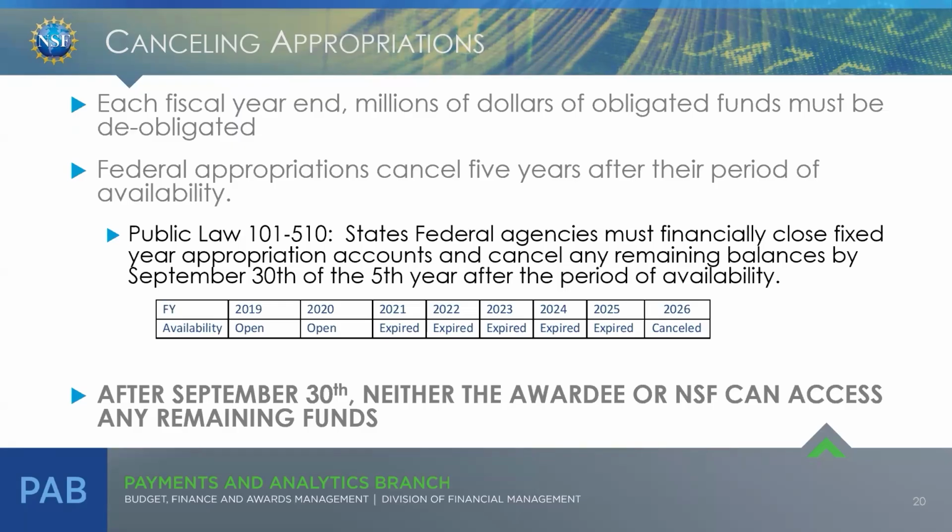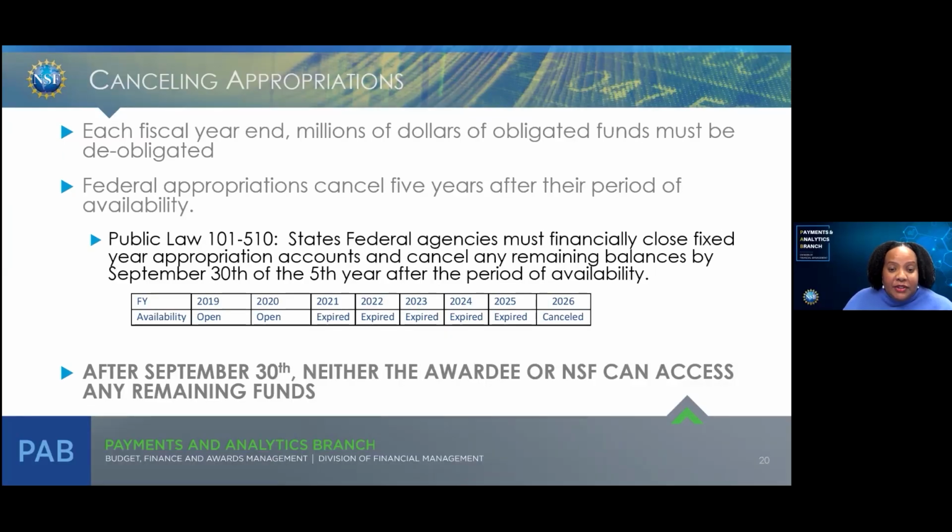Next, I'll be discussing the impacts of canceling appropriations. Each fiscal year, millions of dollars of obligated funds must be deobligated because federal appropriations cancel 5 years after their period of availability. Once these funds cancel, neither the awardee nor NSF can access any remaining funds. For fiscal year 2025, this means that any unspent appropriation from fiscal year 2019, which is October 1st of 2018 through September 30th of 2019, will be canceled by September 30th of 2025.